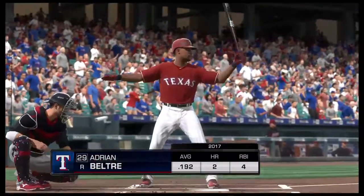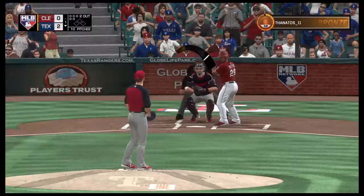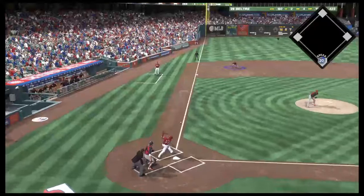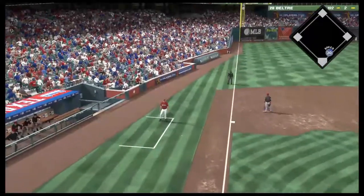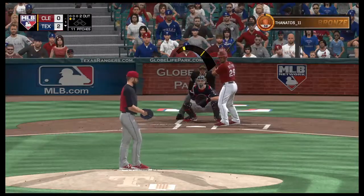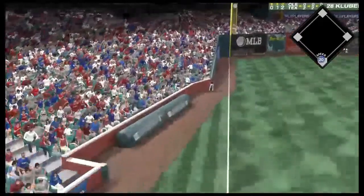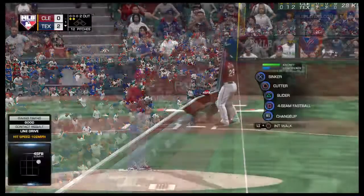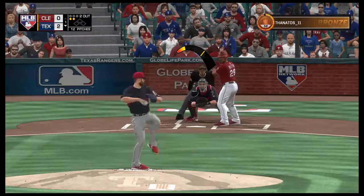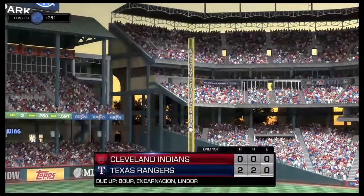Set to get his evening at the plate started, Adrian Beltre. And it's been a real struggle for him with the bat so far this year, looking to get things turned around in a hurry. Tapper up the line, but that one rolls foul. Another one fouled off, and he's quickly behind 0-2. Now the 0-2 to Beltre. And a fastball swung on and missed, and the side is retired.